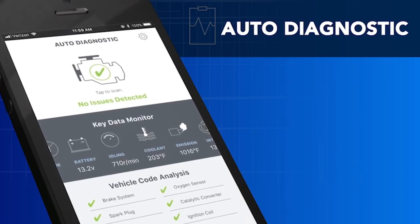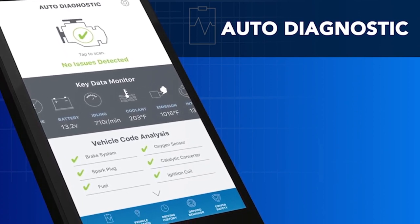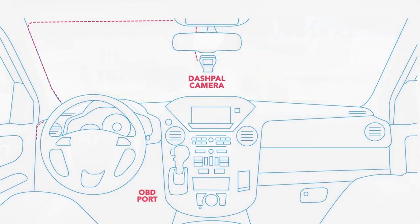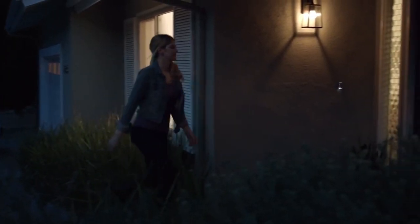DASHPAL communicates directly with your car and runs a 100-point vehicle inspection, alerting you to any potential problems. Installing DASHPAL takes only a few minutes and can easily be done without special tools or know-how. DASHPAL gives you real-time information on your car's location, health, and safety.